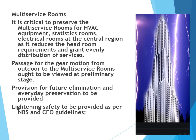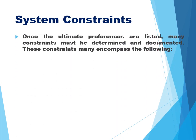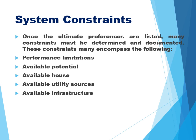Lighting protection to be provided as per NBC and CFO guidelines. Facade lighting is to be provided as per the elevation drawings of the system constraints. Once the final performance requirements are listed, many constraints must be determined and documented. These constraints may include the following: performance limitations, available capacity, available space, available utility sources, available infrastructure, building, etc.